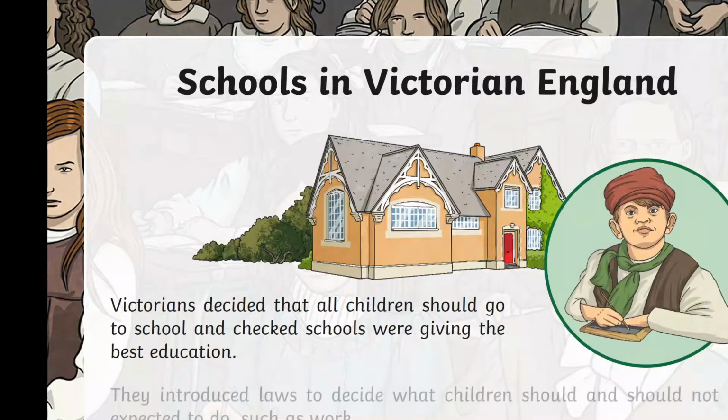Even when this was eventually made into a law, lots of poorer families kept their children at home because they simply could not afford for their child to go to school because they needed the money that the child would earn in order to help support the rest of the family. Laws were also introduced to decide what children should and should not be expected to do, such as work. This is to do with the jobs that you learnt about last week, not just about schoolwork.